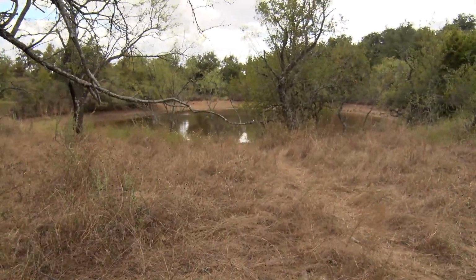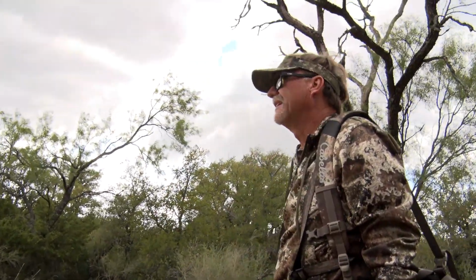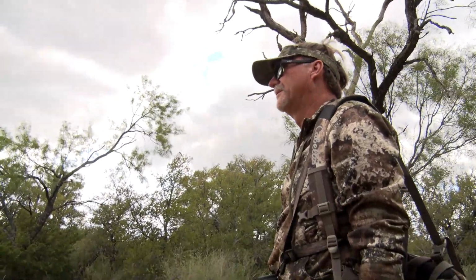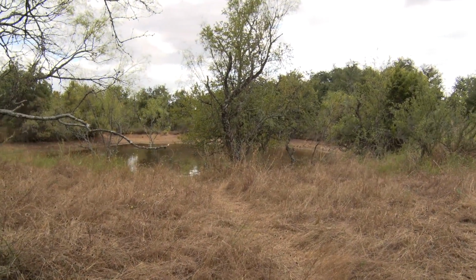You can see the pond right there. You can tell it's pretty low. There's a creek that runs down along that side. You can see all the oaks, and you'll be able to watch acorns fall tonight. I'm sure there's going to be a lot of them, but you can tell the drought we're in where we're hunting today.